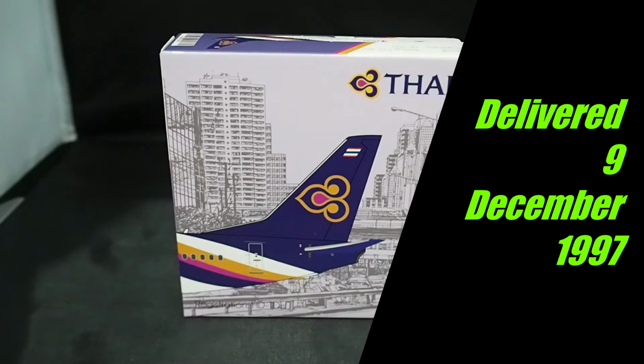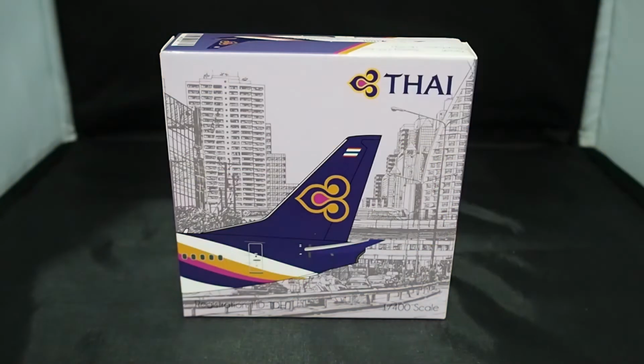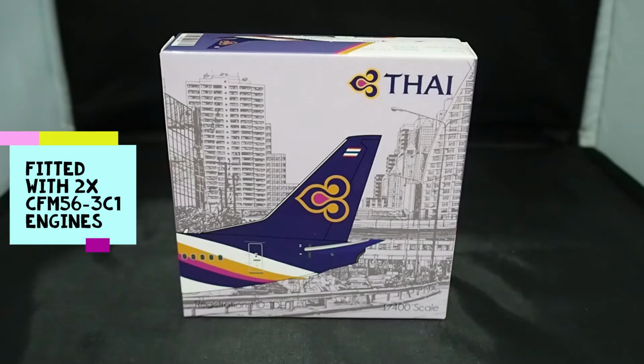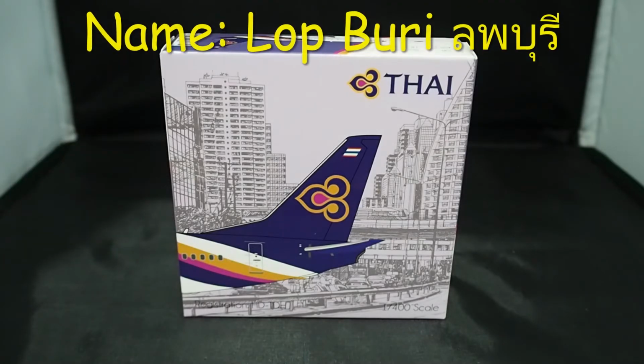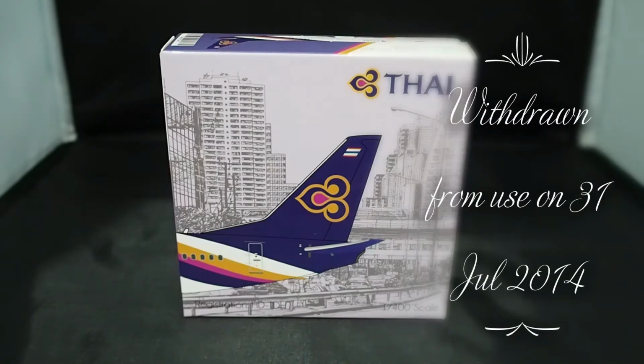delivered in December of 1997, configured for 12 business class and 137 economy class, and was used on regional feeder routes between Thailand and the inter-Southeast Asian region. It's configured with CFM56 engines, obviously. And the aircraft's name was Lokburi, which I really don't know what it was. It was withdrawn from use on 31st July 2014 as Thai Airways wanted to replace them with the A3.